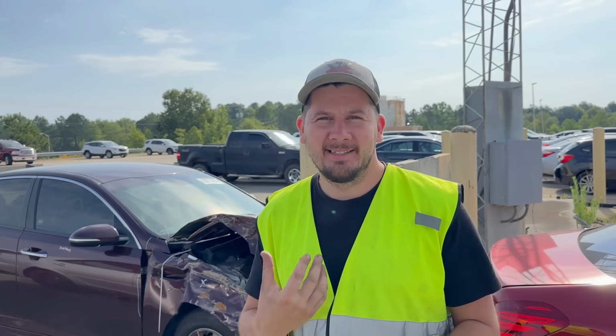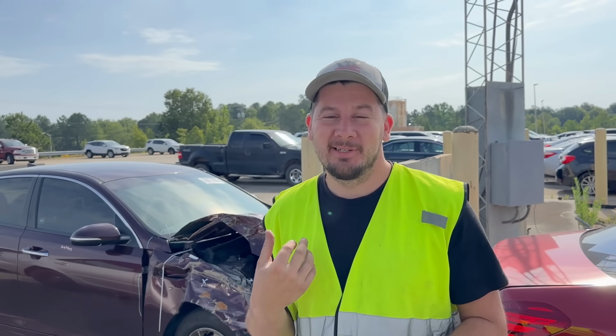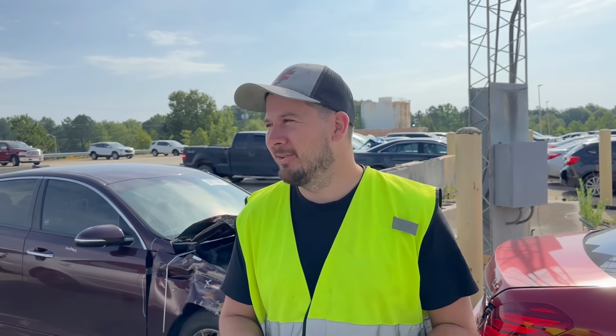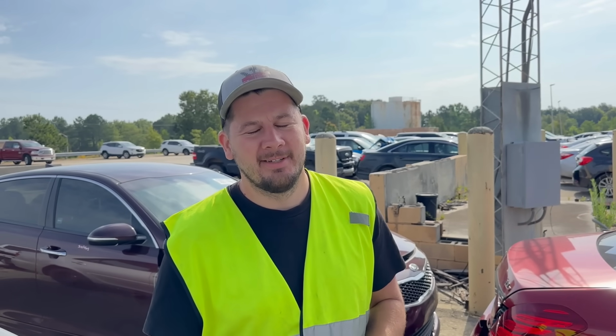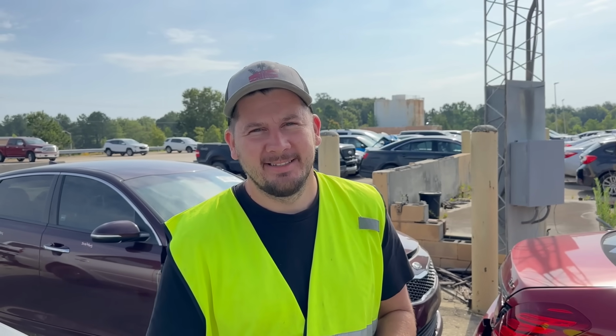We got a pretty big list. We're also running behind on time, and the auction's about to start soon. So we've got to walk around and find all these beautiful little cars. We've got some trucks, some cars, some SUVs. I think there's a boat if we can find it, and a camper. So let's go ahead and check out these cars and see if we get something.